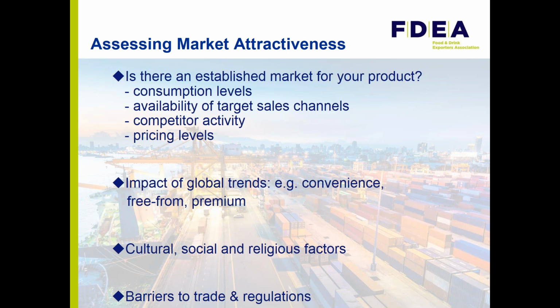Happily, you'll often find that if a trend like gluten-free is plateauing or reaching maturity in the UK, it could well just be turning mainstream in other markets. So there's a massive opportunity there to capitalise on that and extend the life cycle of your existing products. What about cultural, social and religious factors? Will these affect consumption? Are there gift-giving occasions, such as Singles' Day in China, which is absolutely massive? Thanksgiving, is there a need for kosher or halal products?